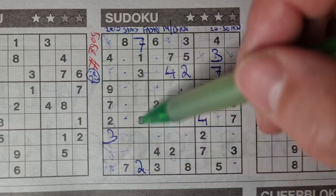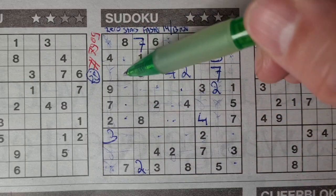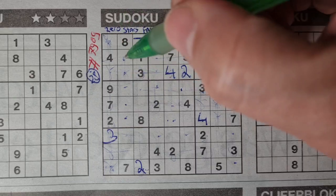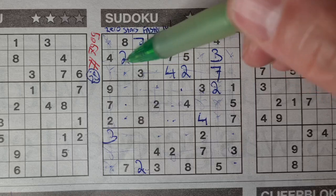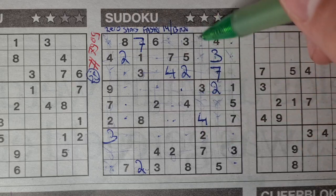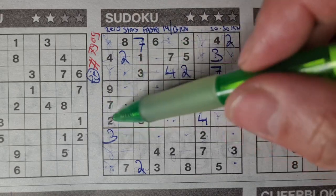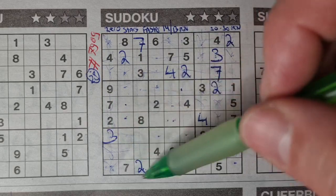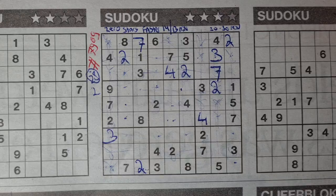2 in the first column, 2 in the third column. So the column between, only 2 places left, 2 should be here or there. We have a 2 in the third row, no 2 there, 2 should be there. The 2 in the third row, the 2 in the second row. So in the first row, only 2 places left, 2 should be here or there. We have a 2 in this column, no 2 there, 2 should be there. And all the 2s are used. I can see digit number 1, number 2. Alright.